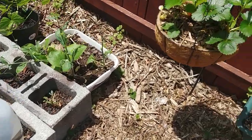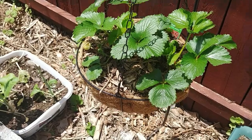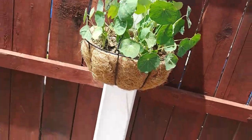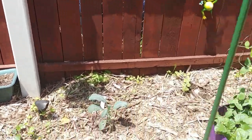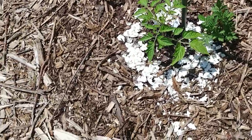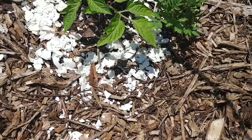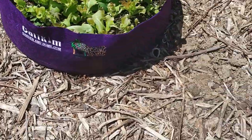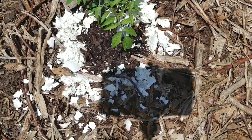So the strawberries have put on, we harvested about 4 or 5 from those. Those are nasturtiums. They tend to tap out when it gets warm, but they're hanging in there as well. These are my tomatoes that I planted in the ground. So this is a Roma tomato, and it looks good. No issues, knock on wood, with pests yet.